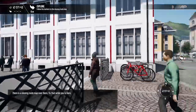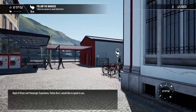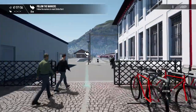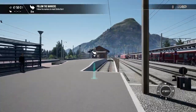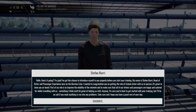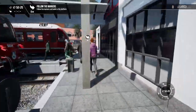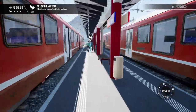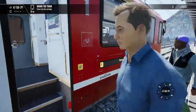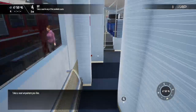There is a missing route map over there. Fix that while you are here. Head of Driver and Passenger Experience, Stefan Buri, would like to speak to you. Follow the markers to board the train before departure. Take a seat anywhere you like.